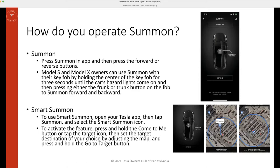In the Model 3 and the Y, it has to be activated from the app. In the S and the X, you can use your key fob. To activate Summon in the S and the X, you hold the roof of your key fob for like 2 seconds. The car will beep and the mirrors will fold, and then you can press the frunk to go forward and the trunk to go backwards.